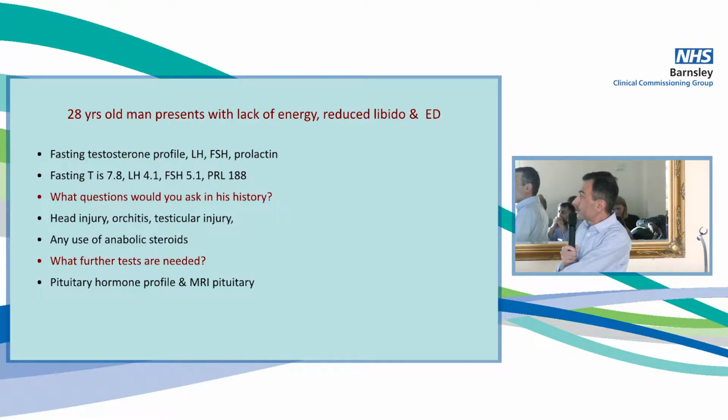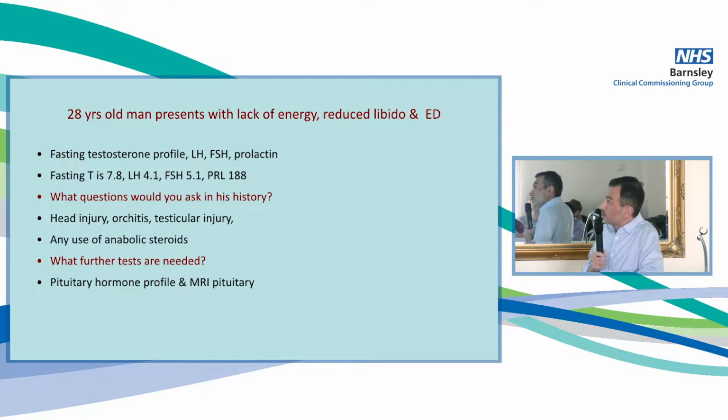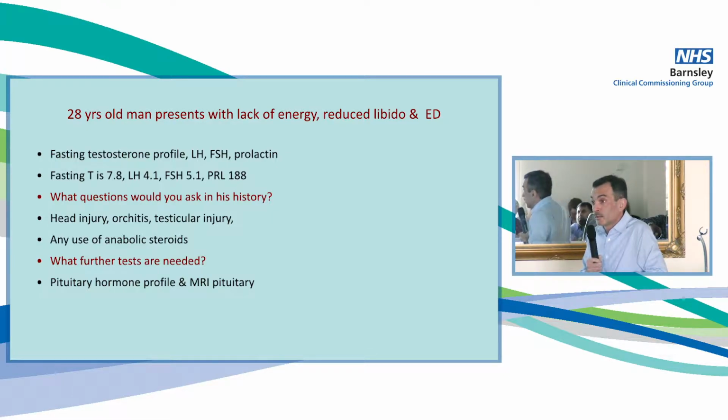So what questions would you ask in the history, trying to look for the cause of this low testosterone? You know, patient's relatively young. Well, he's young, he's 28. And these are the things which you want to find out: if they've had head injury, because there is evidence if somebody's had a bad head injury, they may develop hypopituitarism after many years.